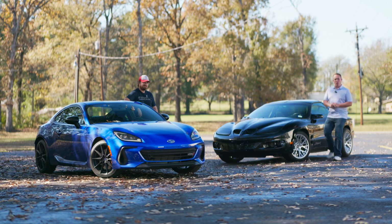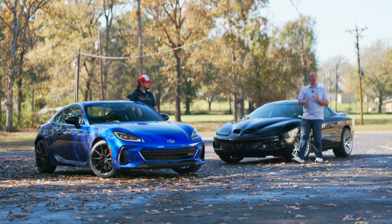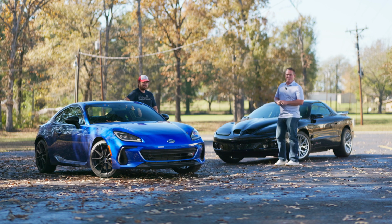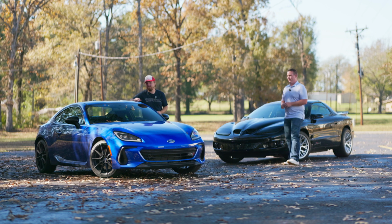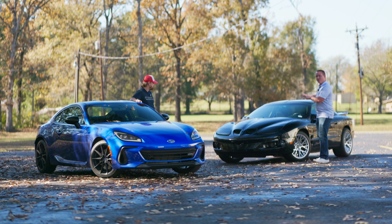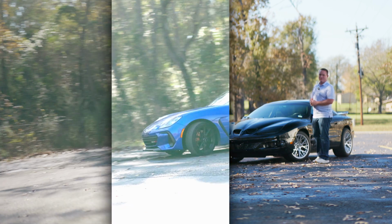The year is 2024 or maybe 2025, and you have about $30,000 to $35,000 to burn on a performance car. Which one are you going to choose? Is it this 2024 Subaru BRZ TS, which, yes, means tuned by STI? Or that 2002 Pontiac Firebird Firehawk, which was tuned by the legends at SLP?